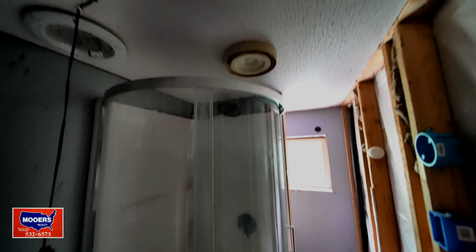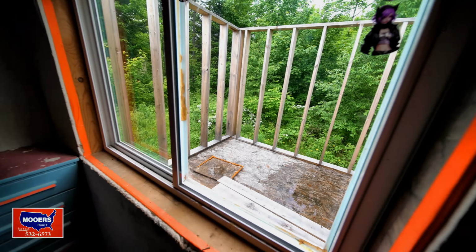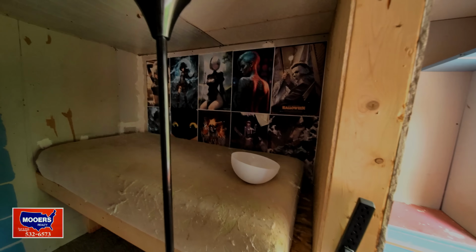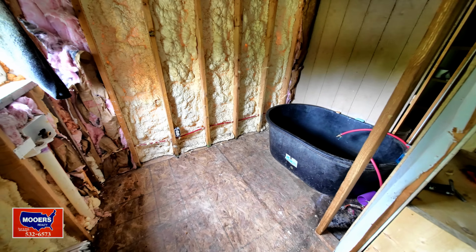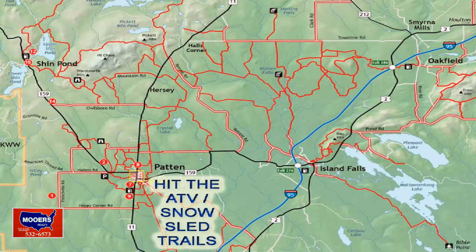Here's your stand-up shower, like a Scotty Beam Me Up type. Climb right in. See your addition? This middle bedroom with some built-ins, about 9.5 by 9. Pantry closet where your pump is, kind of a utility closet. Here's your tub. After driving those trails on your ATV, you can soak right there.